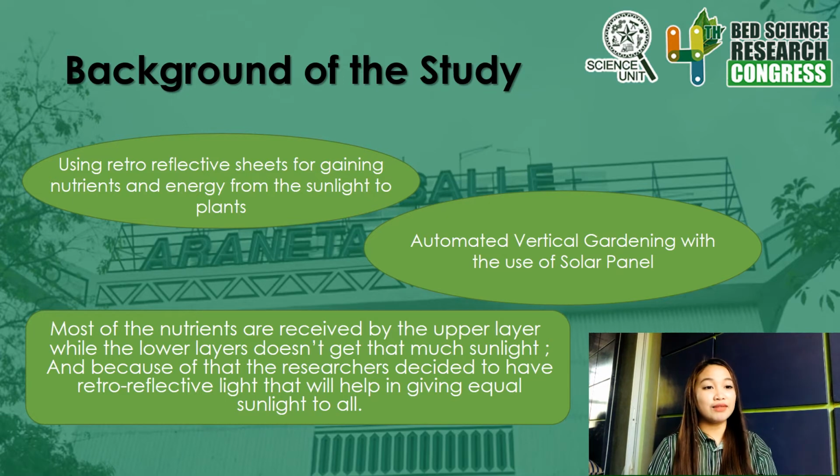And since the retroreflective sheet has tackled the sunlight nutrients of the plants, there is no problem at night because there are LED grow lights to be an alternative light source.